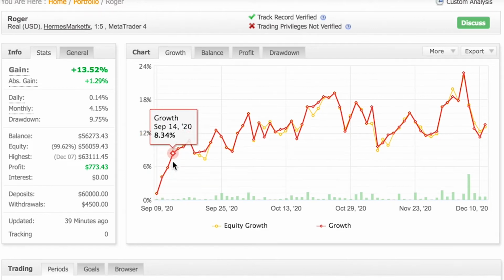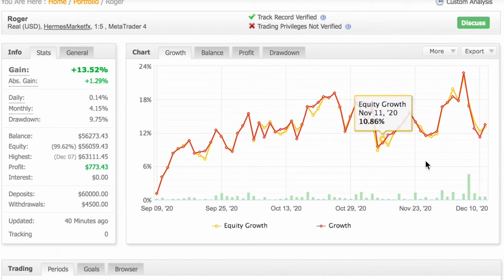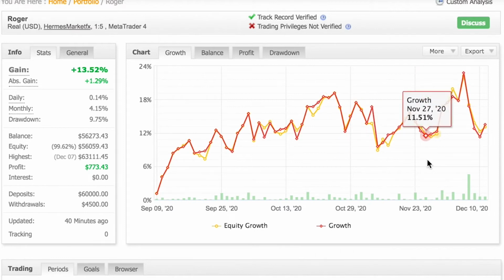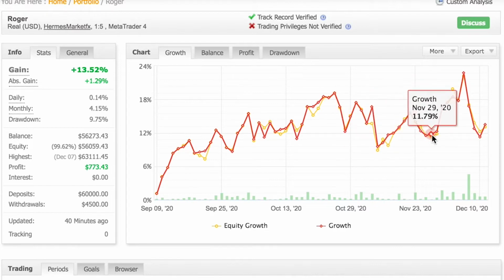Roger was amazing because he straight away went one way up to hit his first 10% target in, what was that? Less than 2 weeks, we can say. Then something happened because we can see from his equity line a lot of ups and downs throughout this period, throughout the month of September and October, and also November with us. Although eventually we can see how, from the end of November, again Roger managed to hit his second target on the 7th of December.